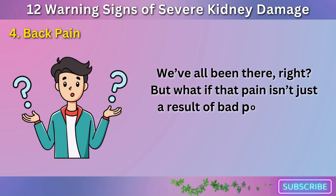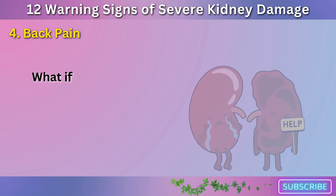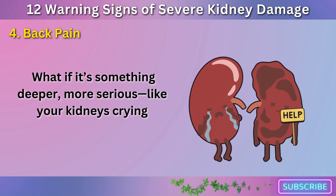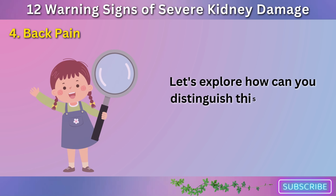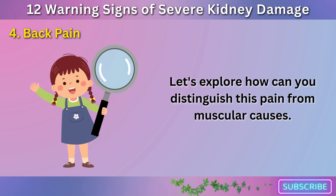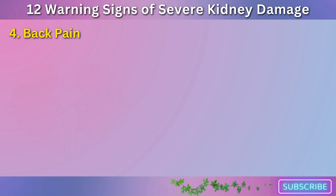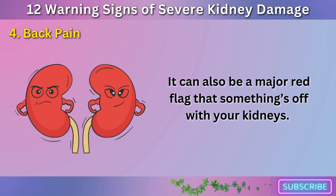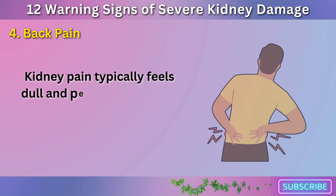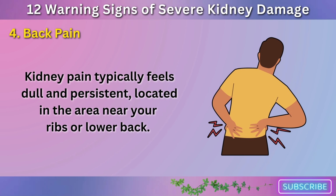But what if that pain isn't just a result of bad posture or a strenuous workout? What if it's something deeper, more serious, like your kidneys crying out for help? Let's explore how you can distinguish this pain from muscular causes. While back pain is often blamed on muscle tension, it can also be a major red flag that something's off with your kidneys. Kidney pain typically feels dull and persistent, located in the area near your ribs or lower back.